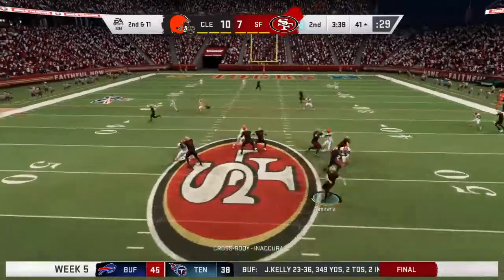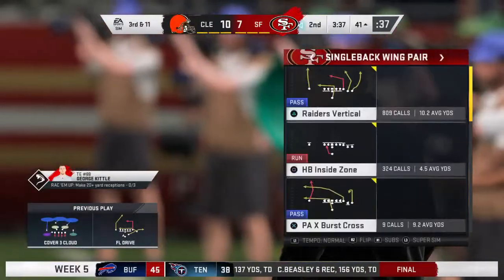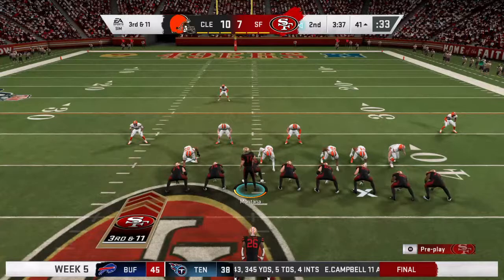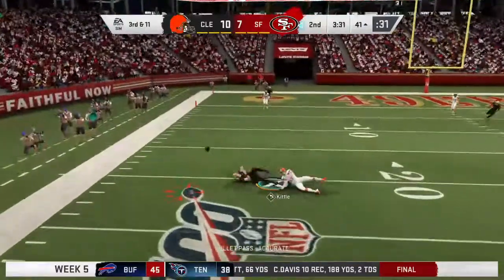2nd and 11. Moving backwards on first down, never a good thing. What does that do for the mindset on second down? Well, it changes your play call, definitely, because as a play call, you're advancing yourself thinking, okay, we're going to get a gain here. Now you've got to go back in reverse, come up with something to pick up not just the yardage lost, but gain a few extra.